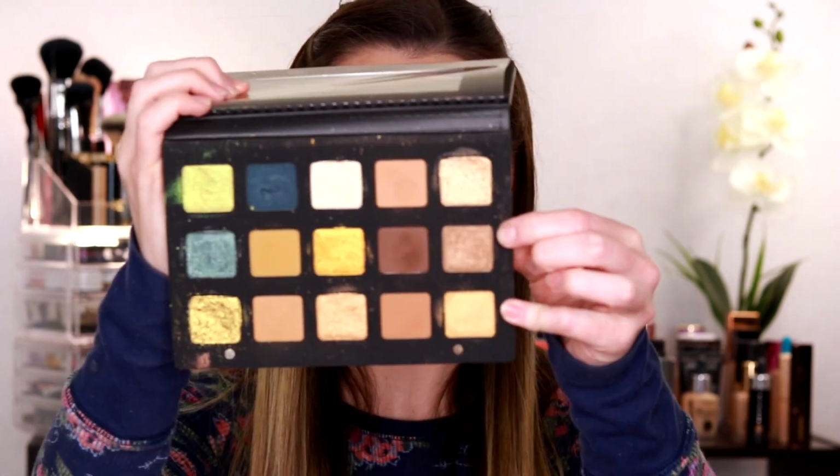Let's take this darker shimmery shade in the Natasha Denona palette. This one is called Varus. And I'm going to build that on the outer corner. I mean, that's a pretty look. I don't dislike the way that looks. I probably should just leave it the hell alone because I'm going for a neutral look.